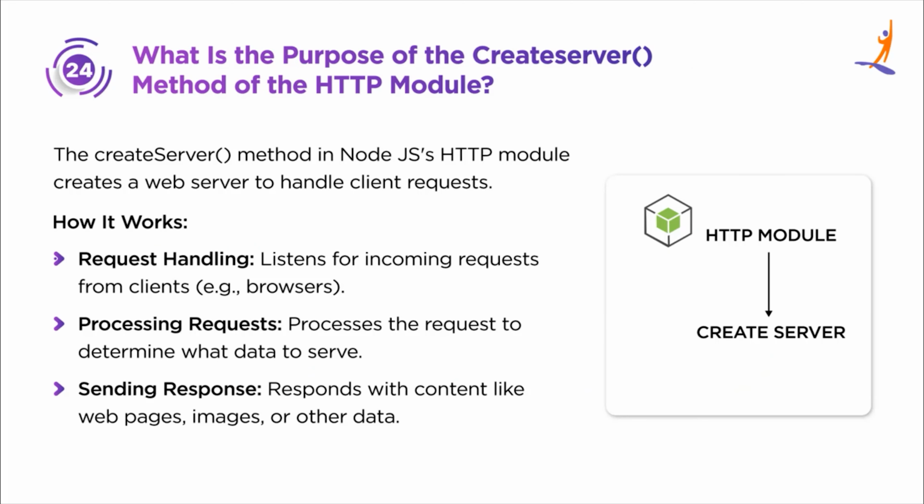Moving ahead with our next question, which is: what is the purpose of createServer of the HTTP module? The createServer method in the Node.js HTTP module is for creating a web server to handle client requests. So like this, the createServer method handles incoming requests from clients like a browser. Suppose I have requested some piece of information, it will go to this createServer, and then it listens for the request and again sends back a response.